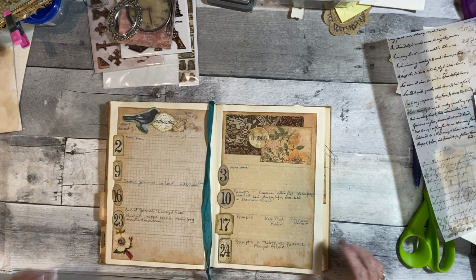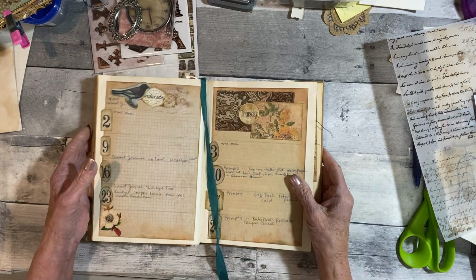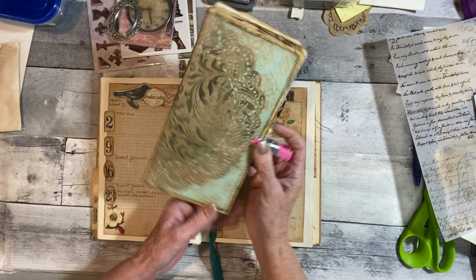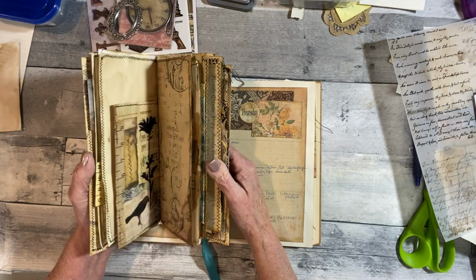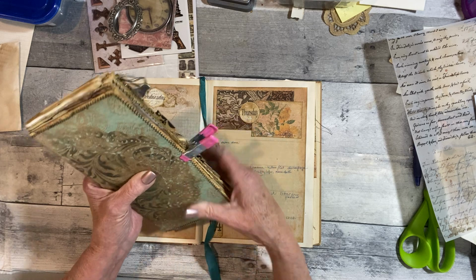Good morning, everyone. It's Rita here, and my desk is somewhat of a mess because I was just pulling a bunch of things out to use in this journal, which is the Salvaged Finds. I'm not sure what to put in it yet, but I'll go through this with you in just a minute.